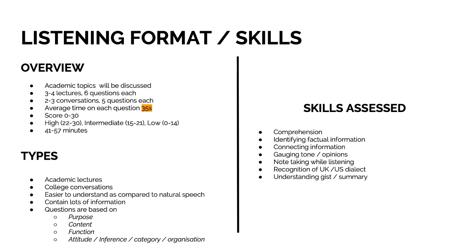Discussions between 2 people in the university, one professor, one high school student, or one high school student talking to another high school student about what happened, what they saw or learned. They will contain a lot of information. And the questions are based on the purpose, on the function, attitude, inference, organization, and what is the overall objective of what they were discussing.